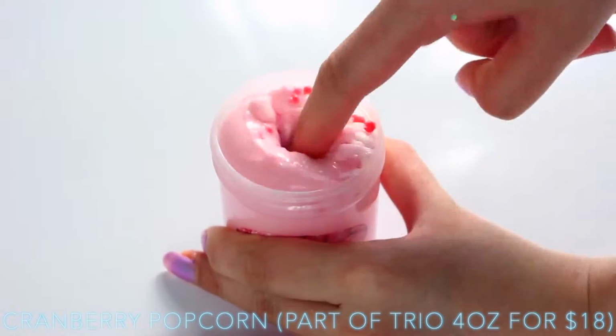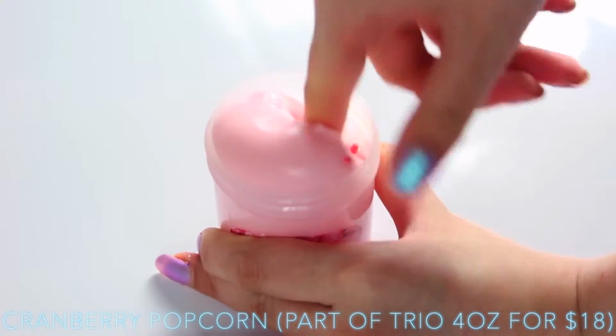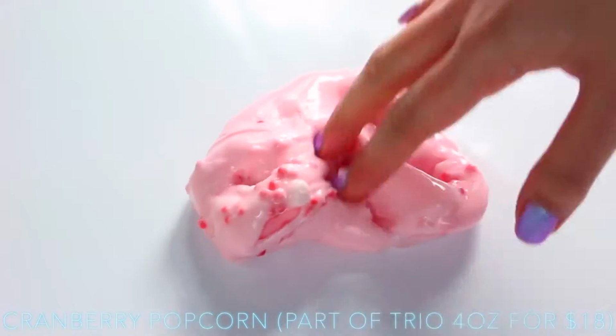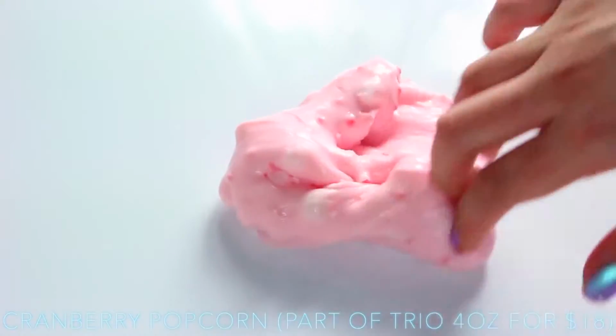Next up we have my Happy Hobby Slimes, and she sent me a trio. It's like a popcorn trio, and the first one she sent me was cranberry popcorn. And the first time I tried this I wasn't wild about it, but I think I didn't activate it enough, because when it's activated it's so thick, super glossy, and it has a really nice texture, and the scent is really fresh as well.